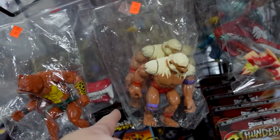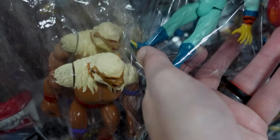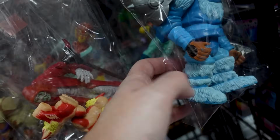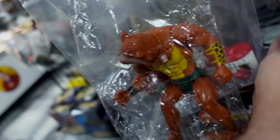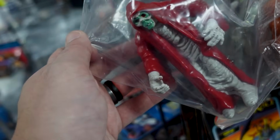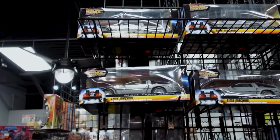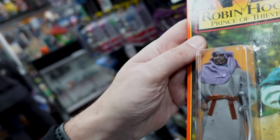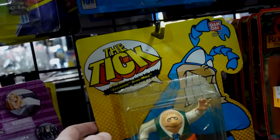Got some Thundercats over here. There you go. For a young tiger, I believe. Yeah, good deals. We got this mummer chilling right here. Back to the Future section right here. Bunch of goodies, right? We got a lot of good things with these. Those are cool. And Aliens.